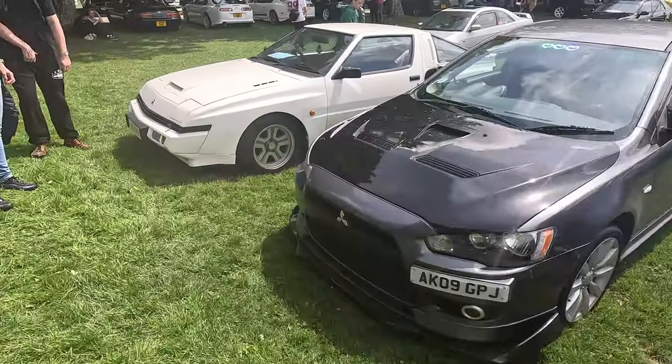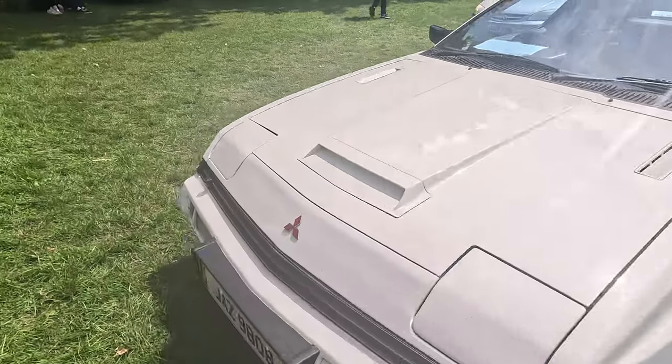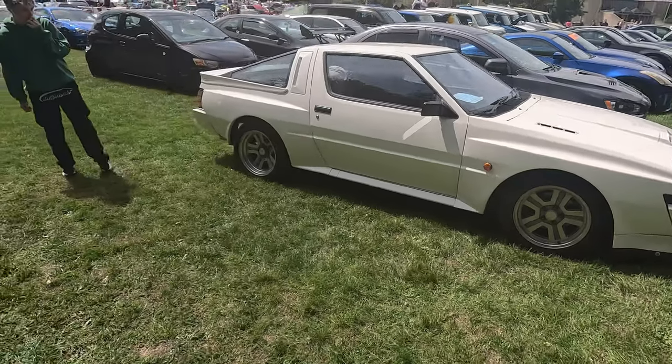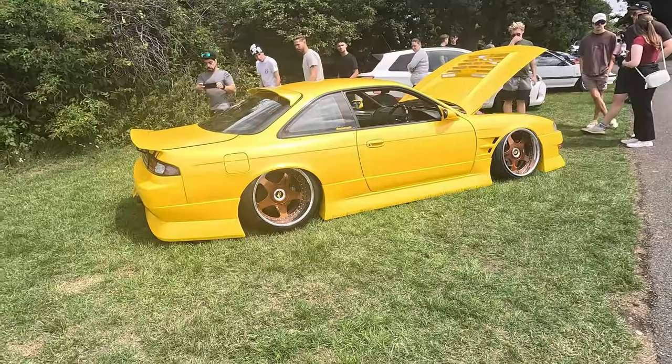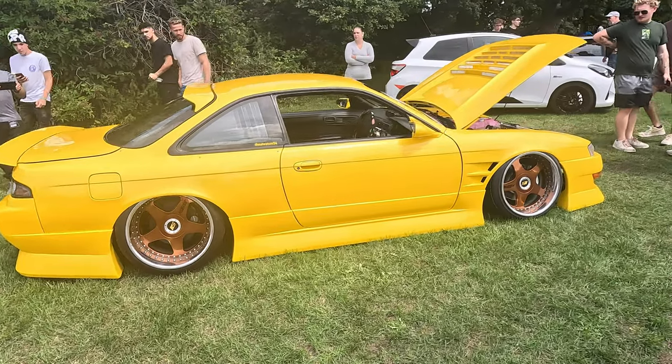That's a very nice car. A Starion. For sale, 22k. 87, would that be on the electric? Probably. You see how the spoiler's on the back of that? That is very cool.